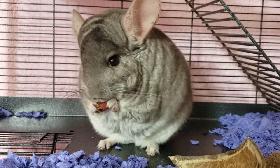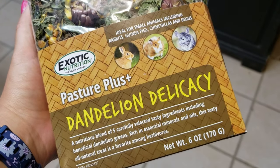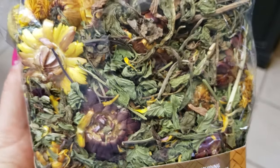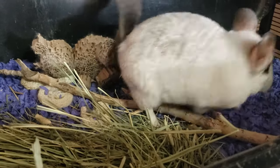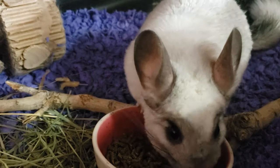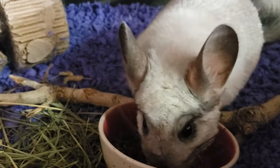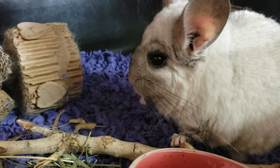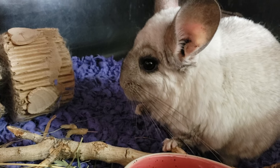Exotic Nutrition actually offers this really awesome flower mix for chinchillas, rabbits, and guinea pigs. Mainly I use it for my rabbits and chinchillas, but I absolutely love this mix. I was really excited when they came out with it because I'd actually been looking for something like this that would be really good for my chinchillas. So I have been using this and the chinchillas love it, and I'm able to give it to them every day because it makes me feel sad when I'm giving vegetables to the other animals and the chinchillas aren't getting any.